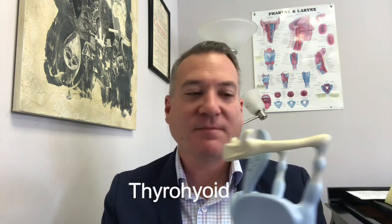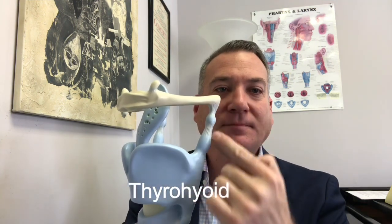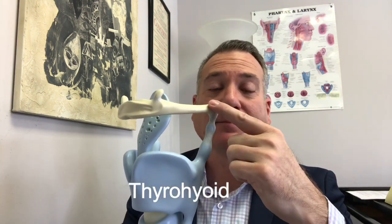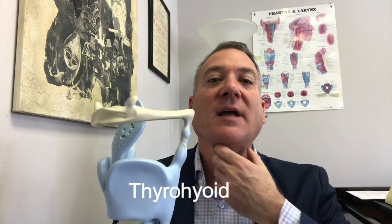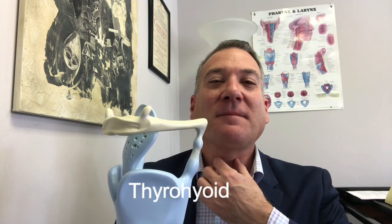The next intrinsic muscle we're going to look at is the thyrohyoid. And that connects the thyroid cartilage up to the hyoid bone. This allows the larynx to descend and ascend, descend and ascend. And we call this kind of the idea of the dancing larynx, so that the larynx doesn't get stuck in one position, but it's allowed to move up and down a little bit. We don't want it to push way down, and we don't want it to disappear way up here. But it allows this kind of little frame here where it can move up and down.